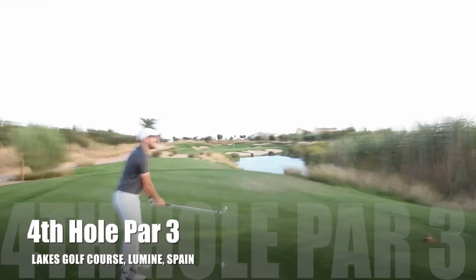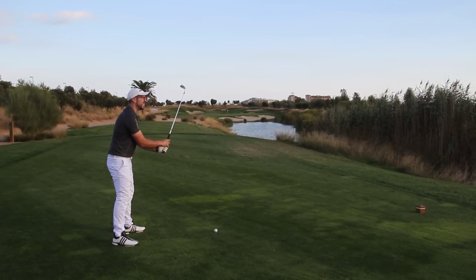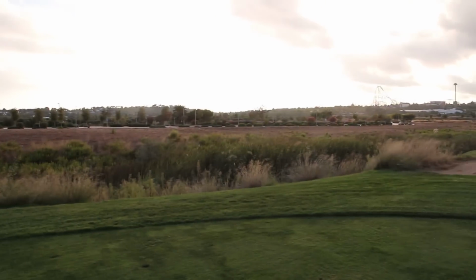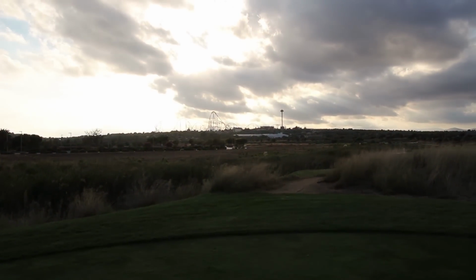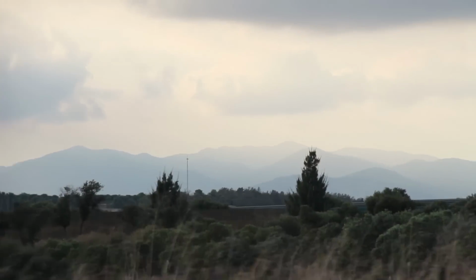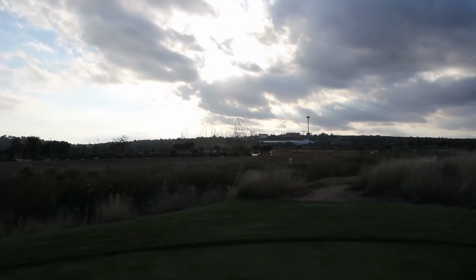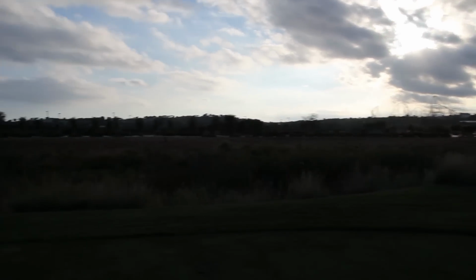What are you hitting? I've got a 5. The wind in the sky is going that way, but it almost feels like it's slightly. Look at the mountains over there, by the way. It's painted. Oh, that does look like a painting. That's beautiful. Wow. And as you pan across, you'll see Europe's biggest theme park, which is also looking great in the sun.